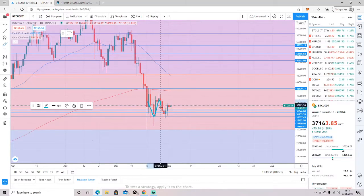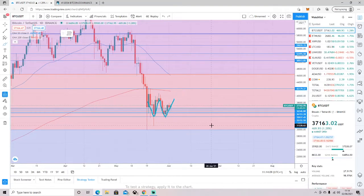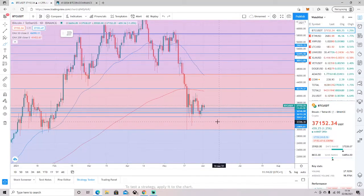So this is the W bottom that I'm talking about, and we can look to head out of there onwards and upwards if we keep this bullish momentum coming through, which I honestly do think we will. There's obviously a world where we don't. We could just come down here, capitulate through this and down towards the 30, and we could potentially go further down, but I personally do not think that that is what will happen. It's just another alternative scenario that could play out.